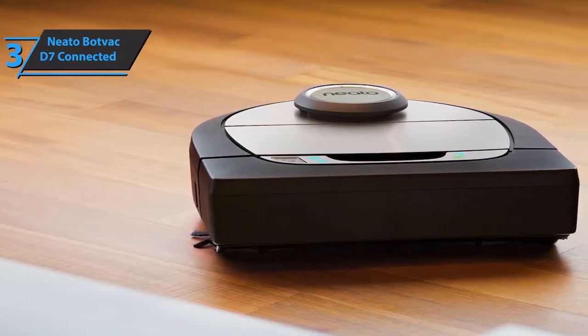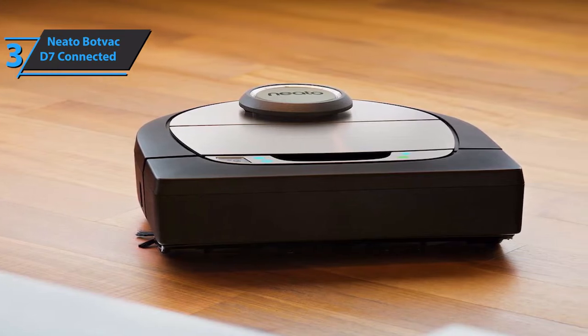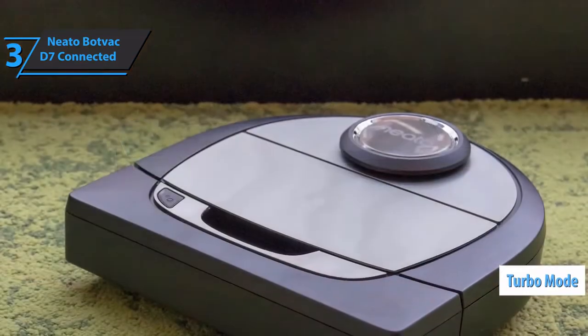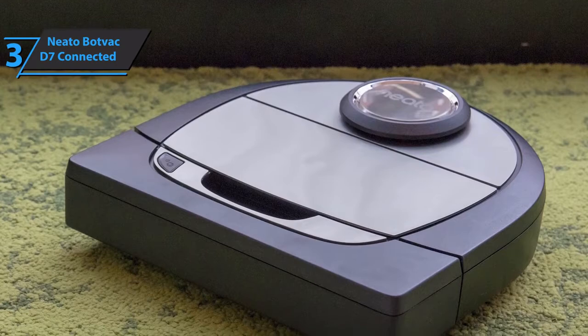You can establish boundary lines on each of the floors and also tell your robot where not to go. Also included in the mix is the turbo mode that grabs even the deepest and filthiest dirt by accelerating the brush and increasing the suction power.